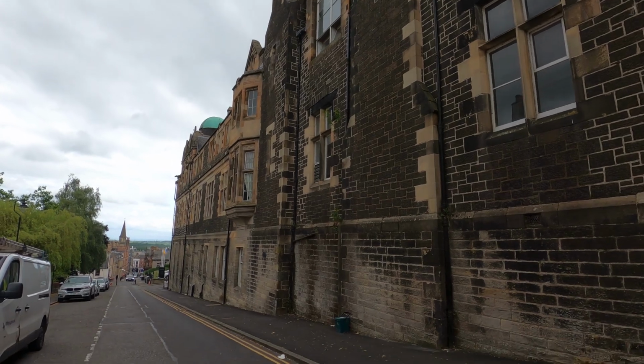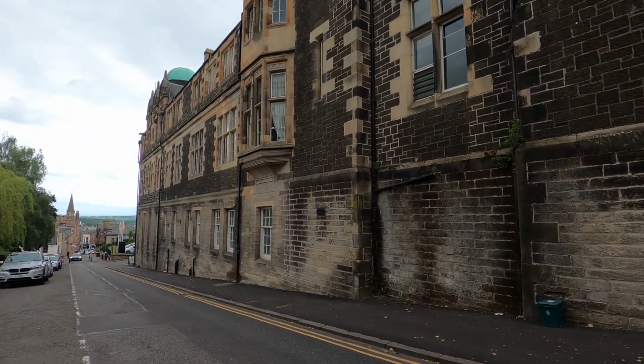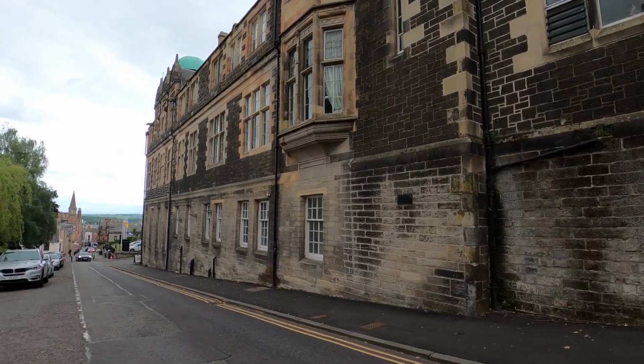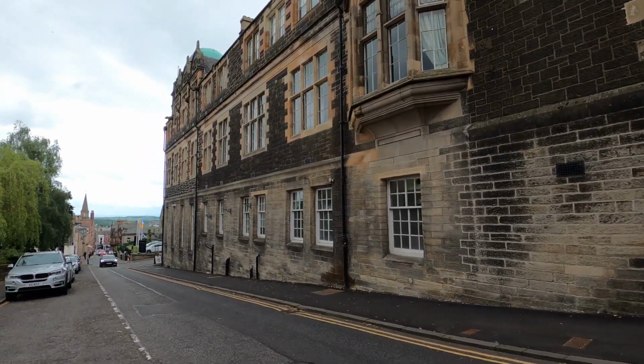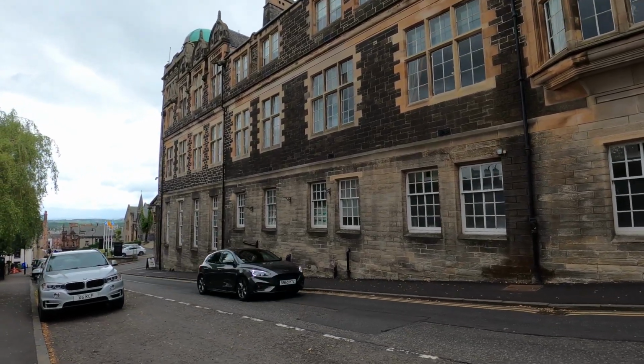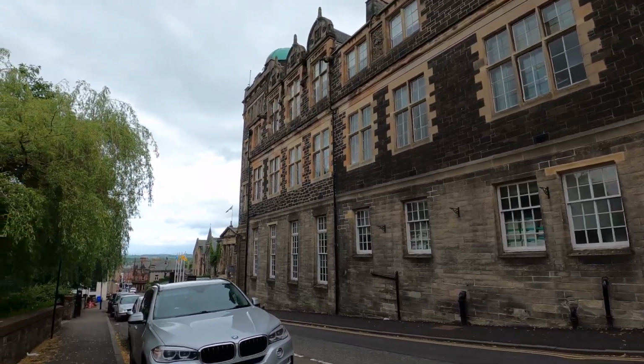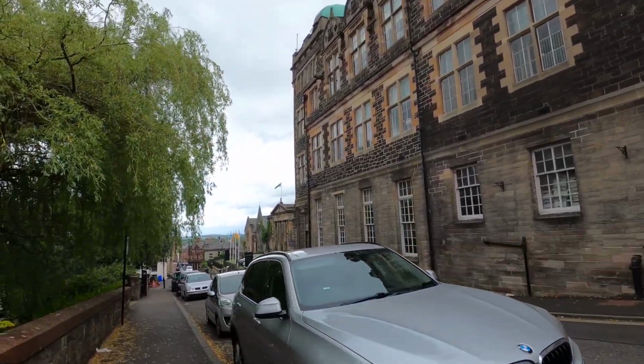This development was key for Stirling to retain some importance in the industrial era, as being located just beside the River Forth, which flows just a couple of hundred yards away from the modern city centre, Stirling was able to make use of the commercial benefits provided by the river, and we'll talk more about that as we make our way down the hill here.